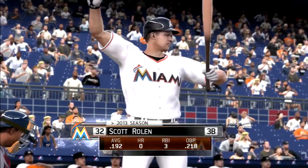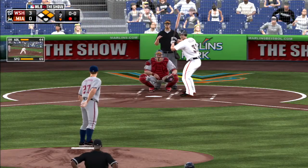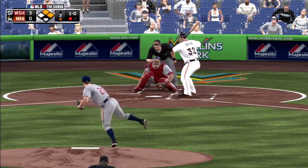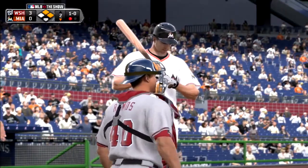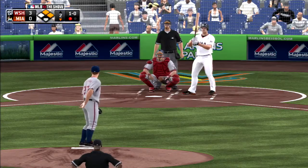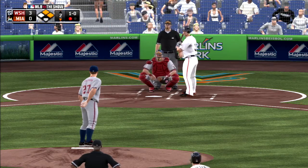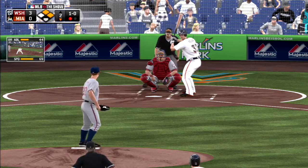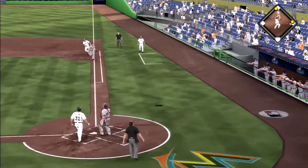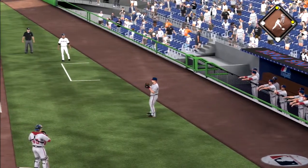Scott Rowland will stand in for the first time, 1-for-3 back on Wednesday. First pitch is a slider down low. It's 1-0. Good lead off second there. Now the pitch. He took a big swing there as he lifts a high pop-up, drifting into foul territory at first. Tracy is over now, and he's got it for out number two.